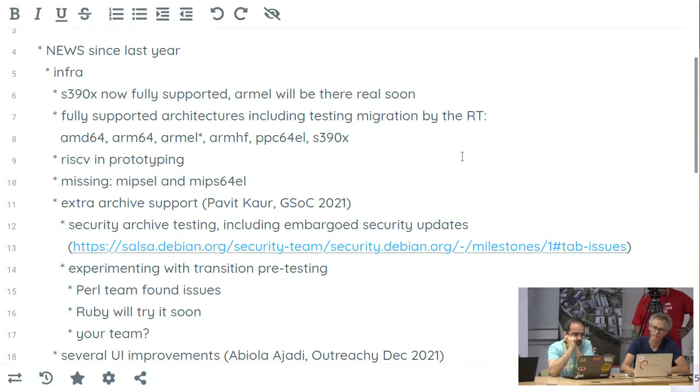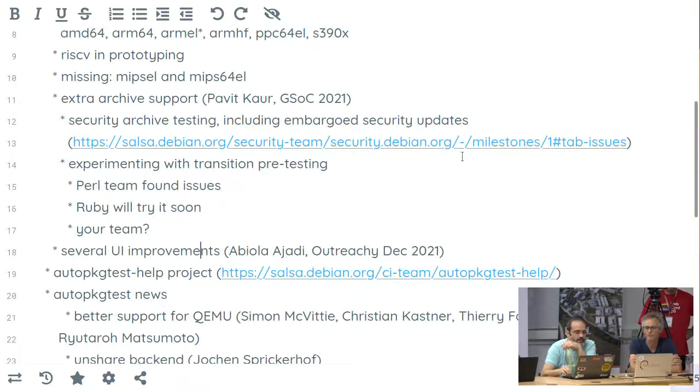And we also now have extra archive support. So this was done by Pavit, who is there on her GSOC internship last year.